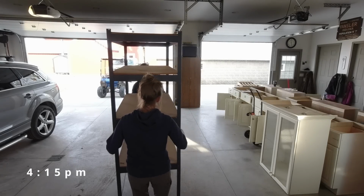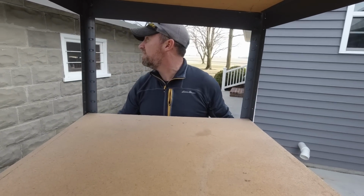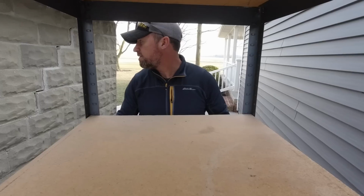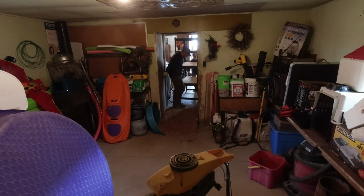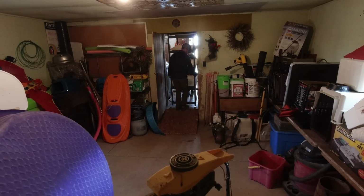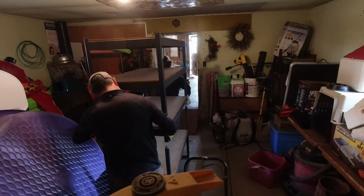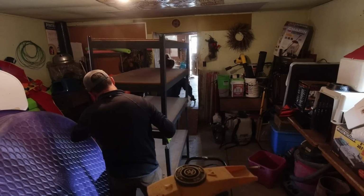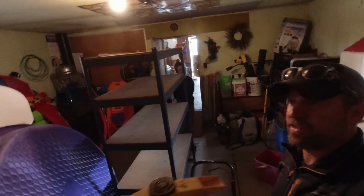Got it? Yeah. George! Holy cow. Does it fit? Not gonna fit. Are you there? One shelf moved. Woo! That wasn't on the list either.